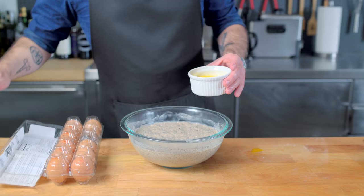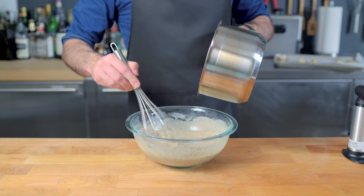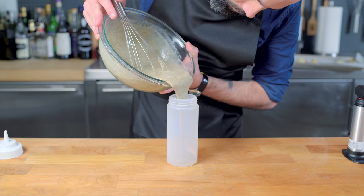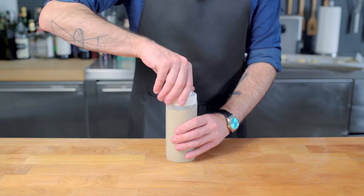In addition, we're also going to add 2 tablespoons of melted butter. Make sure it's not hot, just melted. We do not want to scramble those eggs, and then we're going to whisk until everybody's homogeneous, smooth, and incorporated, and then pour the whole affair into a large squeeze bottle. This is going to make making tiny pancakes a lot, lot easier.